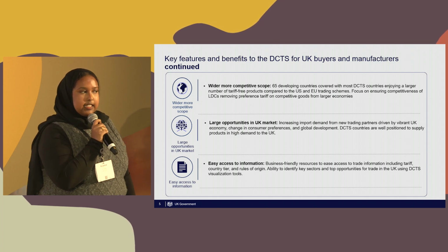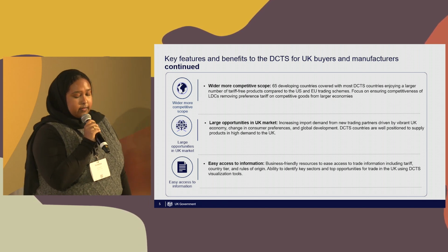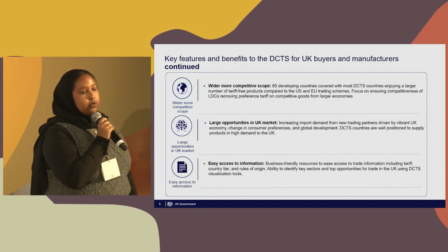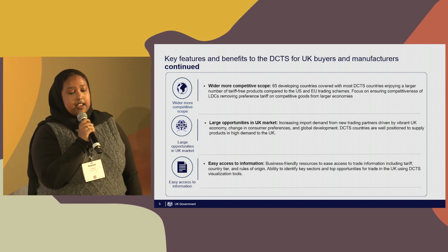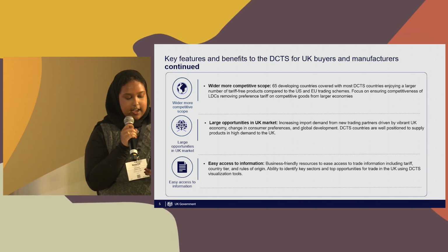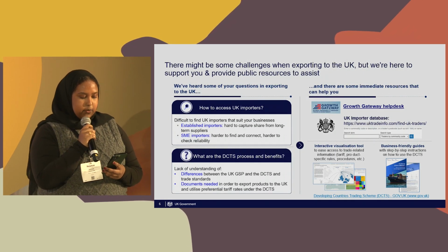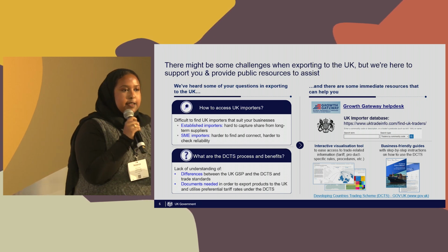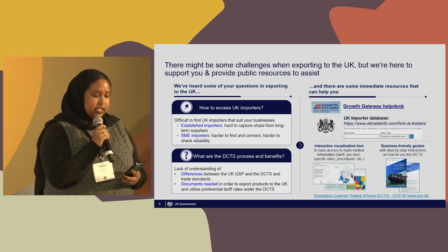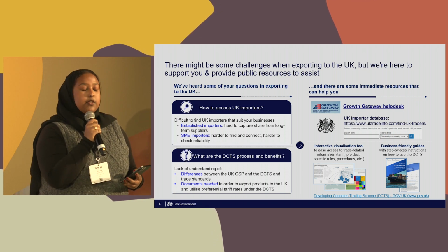Then next we've got easy access to information. I'll talk a bit more about this in the next slide, but we've made some business-friendly products, some guidance to help UK importers, exporters, and businesses in the UK, as well as in DCTS countries. So we hear a lot from businesses that whilst the scheme can be great, it can be hard to find reliable buyers in some of these developing countries. And likewise, businesses in developing countries might find it difficult to find UK buyers.